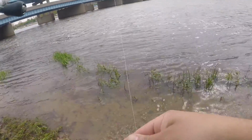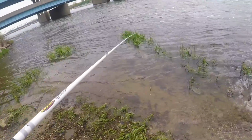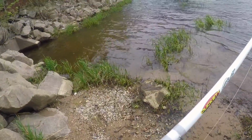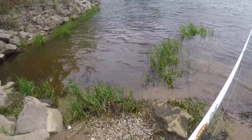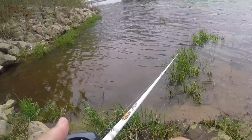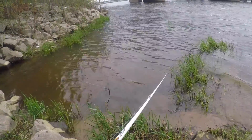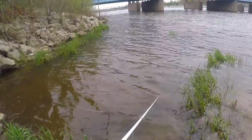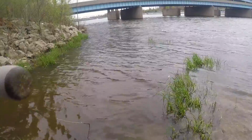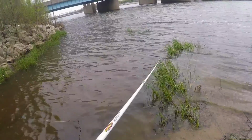Alright, guys, so when I caught that bass, there were two other ones following it. So what you gotta do, got some hair in my mouth, you gotta switch up that bait for the next cast. So I'm gonna sneak up on these guys. Make a cast. Oh, I just got hit. There's one.